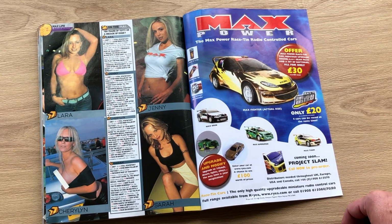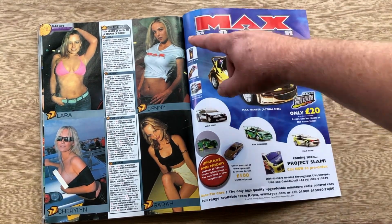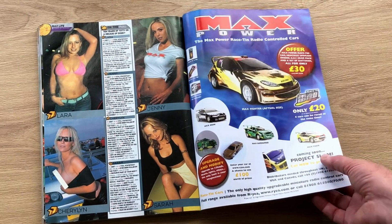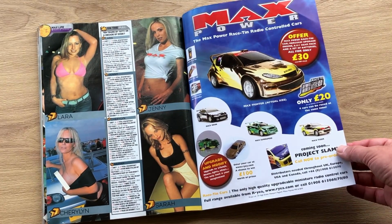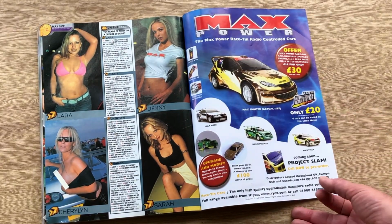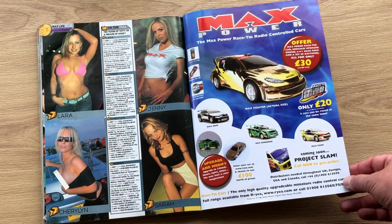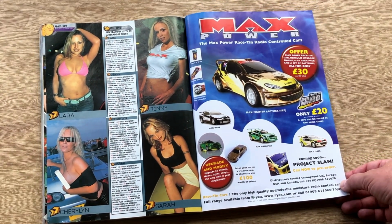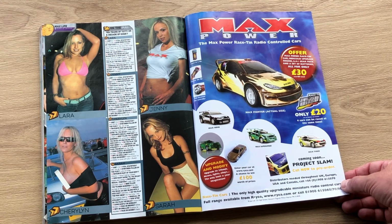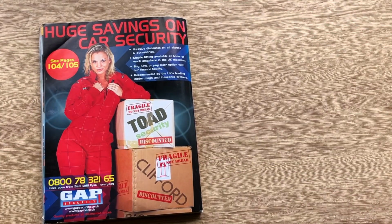And then look at that. Are they the top 10, the top 4 birds from 10 years of cruising? Probably not, but I remember her. She was saucy. And Jenny Bruce, I think she did a few shoots for us. She was cute. And look, Max Power tin radio control cars. Obviously we never actually made these, it just had some company come along and say, can we put your name on it? But they did give us some to modify, which was fun. And that's the end. Gap security again.